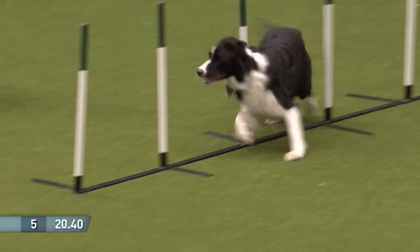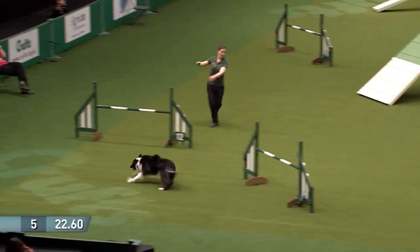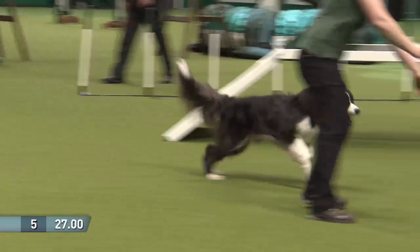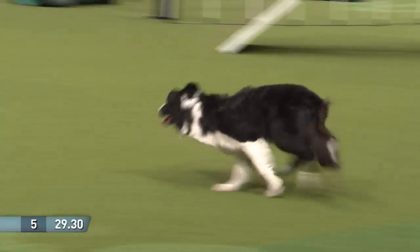There we go, just weaving on the left-hand side. And look, there we are. You see she's got a front cross in there, puts herself with the dog going over the A-frame on the right, so that was very nicely done. Surprised more people haven't done that.